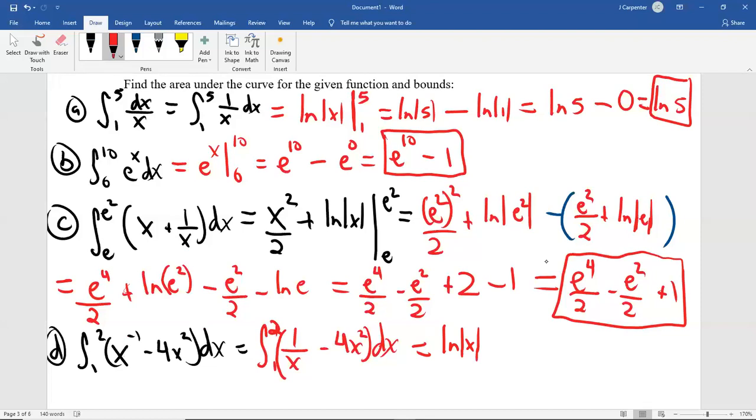So the integral of the 1 over x is the natural log. Then minus, leave the 4. Integrating x squared, add 1 to its exponent and you get 3. Then divide by the same value. And now we're doing this evaluation, the upper and lower limits between 1 and 2.